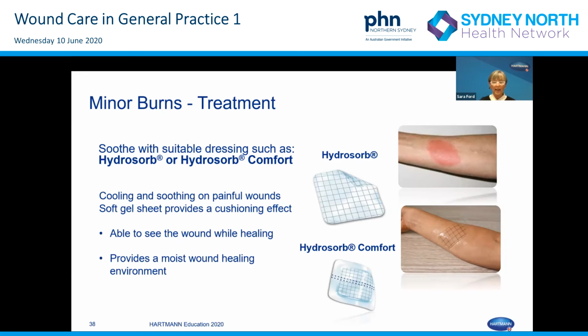Hydrosorb gel sheet relieves the pain in a burn by cooling and soothing the area. It's available with a transparent border to secure the dressing in place for up to 7 days, providing protection and comfort while the burn heals underneath.